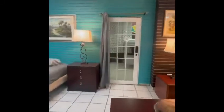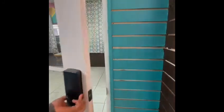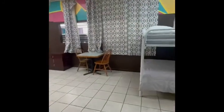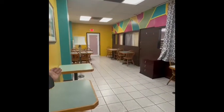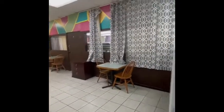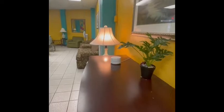Over here we have the smart lock. This time simply switch it here, and once you open it, here we have the third space. Over here we have the dining hall, we have private room 3, then here we have the bunk beds, and over here we have the Wi-Fi provider. Please do not remove it. And through this doorway we have private room 1 and private room 2.